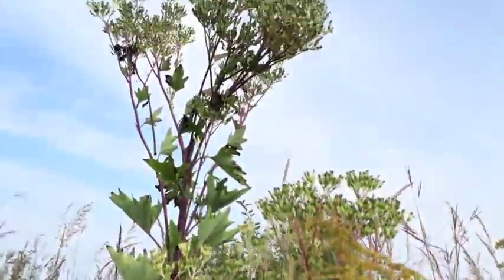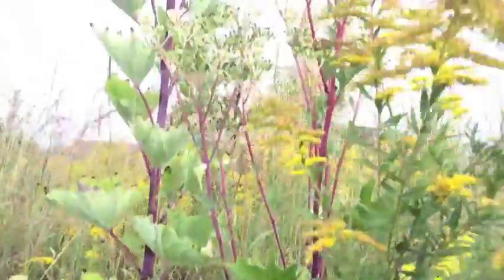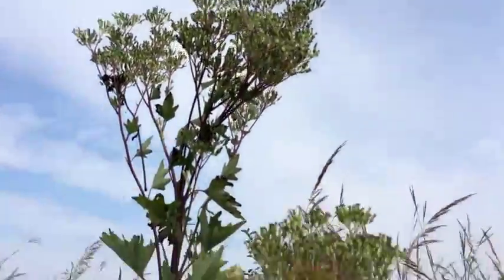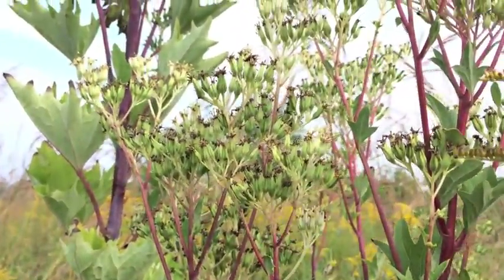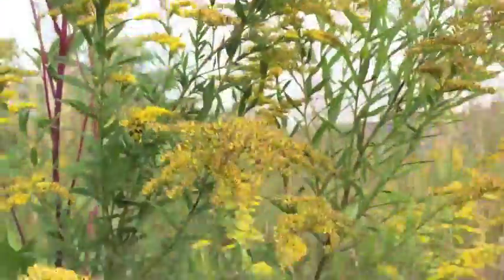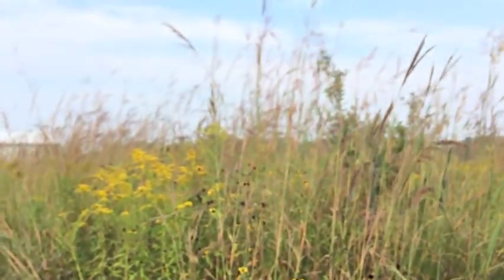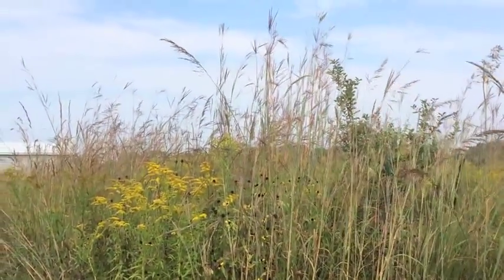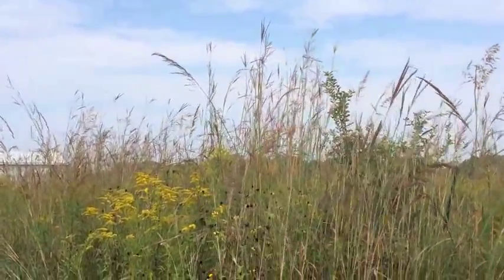Impressive. And this side of me here in our permaculture orchard is some pale Indian plantain with the flowers now past. They're usually white flowers, and it looks like it's getting ready to go to seed next to some goldenrod. It's really pretty out here on this prairie. These plants are just so impressive with how fast they can grow and how tall they get.